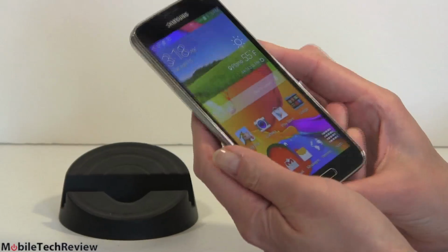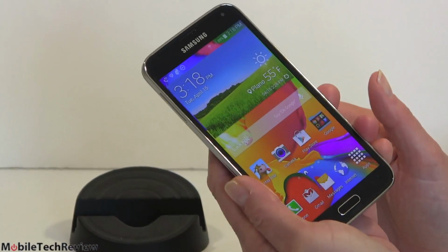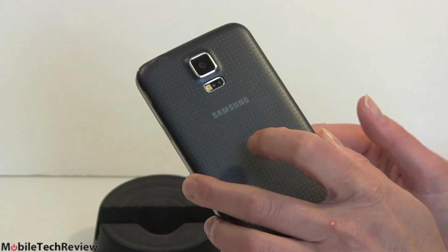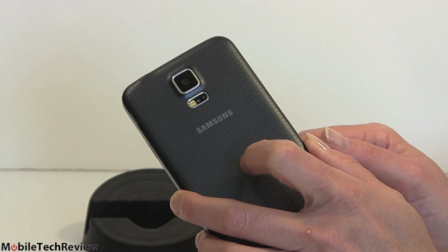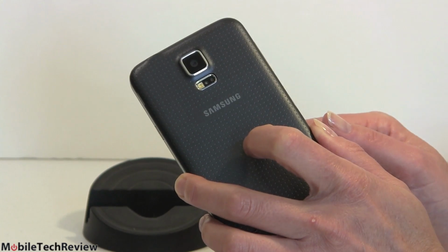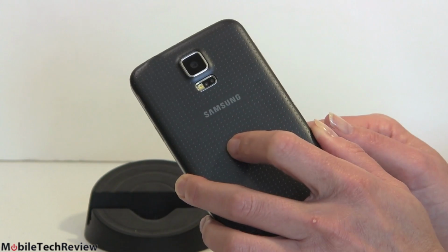Not actuating the buttons as easily here. They've really just designed to feel very good in the hand. This is never going to be unpleasant in cold temperatures, so something to keep in mind. Likewise, if you like to game on your phone and you're doing Real Racing 3 for an hour, you're going to feel the heat on the back of a metal phone more than you will here.